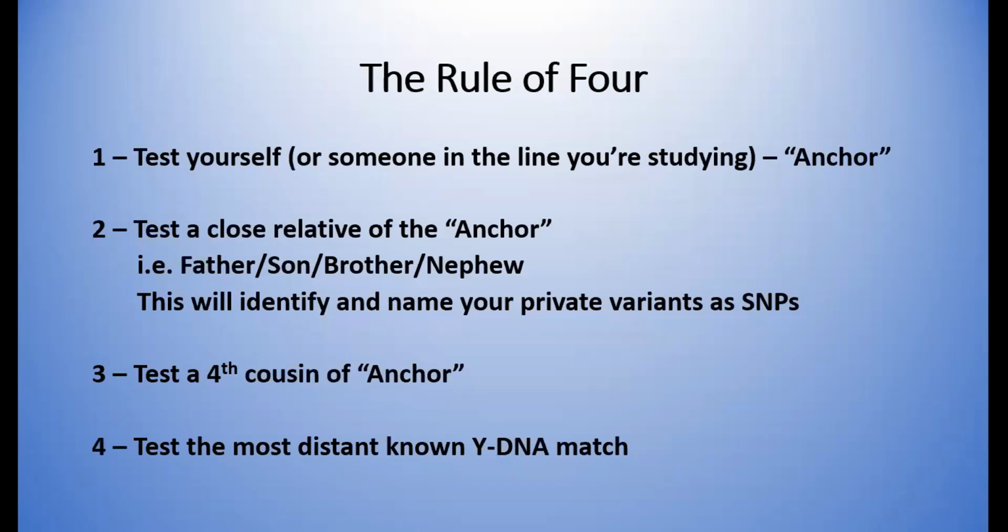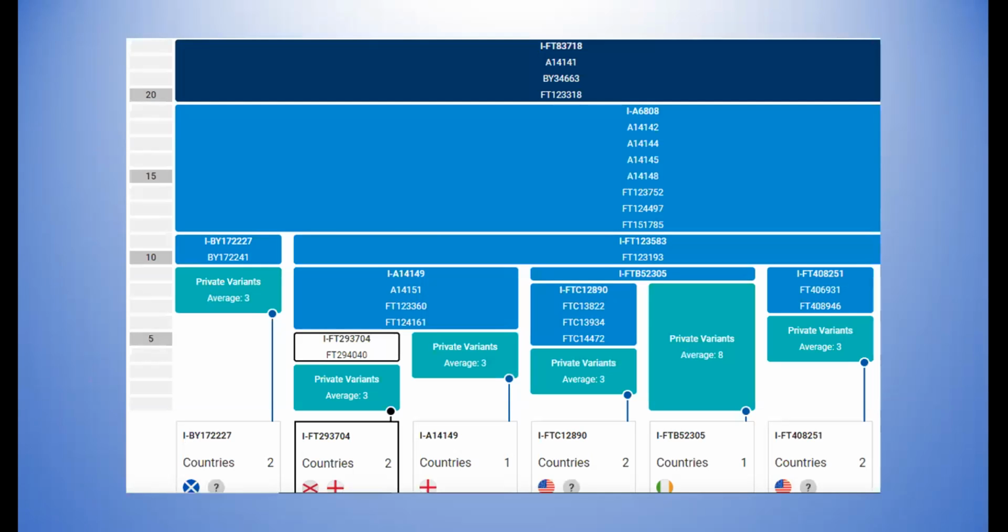The next rule, the next step you want to take, is to test a fourth cousin of yourself or your anchor. What this does is give you, again, another way to break up this block and refine it a little bit more. They will probably be similar to you and share a lot of your SNP mutations, but as it comes forward in time, depending on how far back your common ancestor is, they will have some differences, and that will be able to break out and visually appear on this block tree.